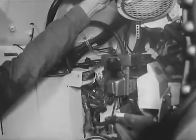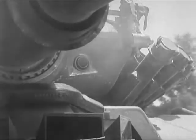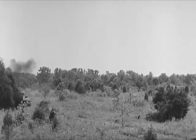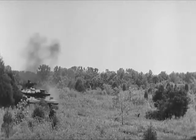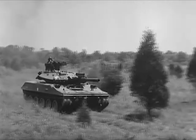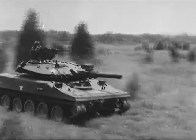The loader checks the ammunition feed into the coax gun. The gunner continues to fire in 20 to 25 round bursts until he receives the command, target, cease fire.